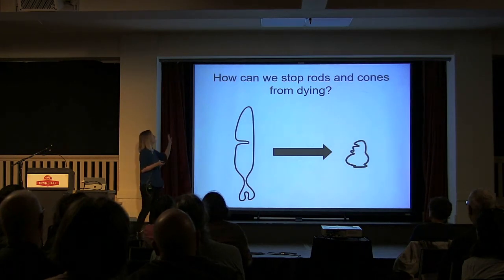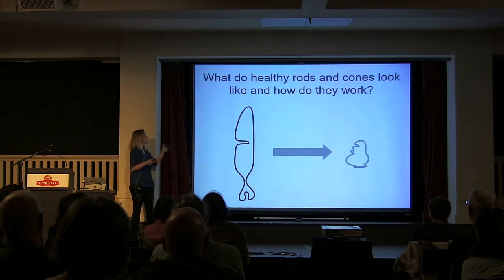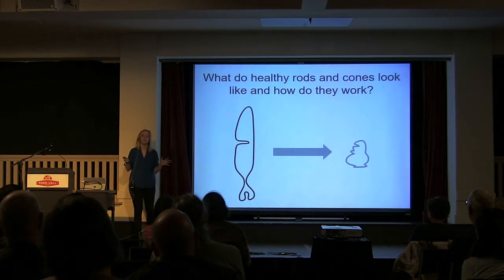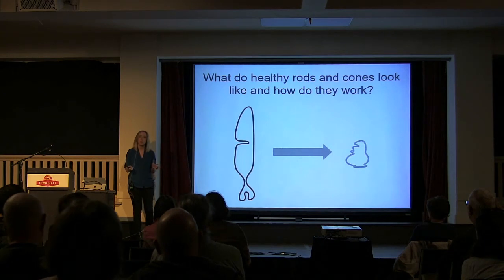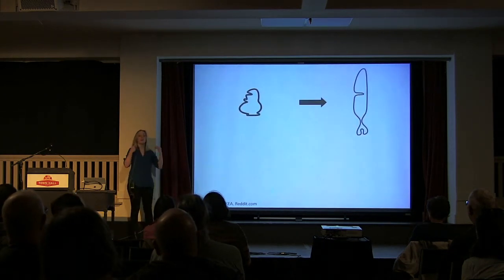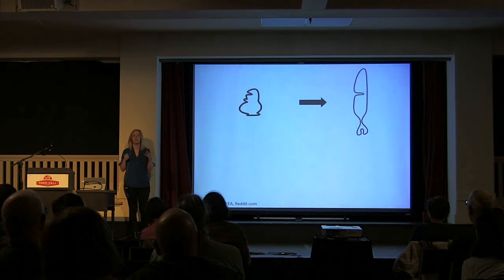Instead of wondering how we can stop them from dying, I wonder what makes these work in the first place? What supports healthy rods and cones? And I want to give you a metaphor to kind of explain why I think this is important in learning about disease.